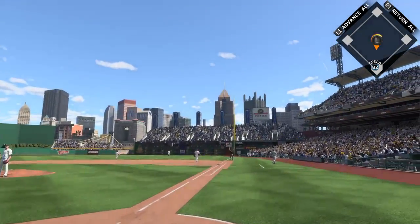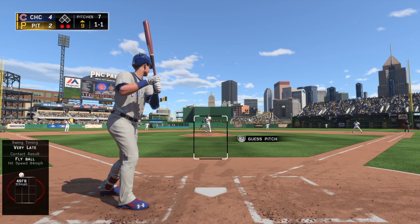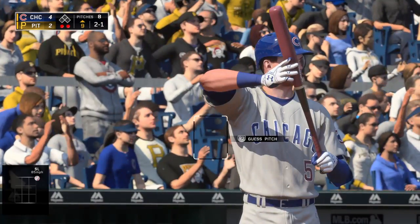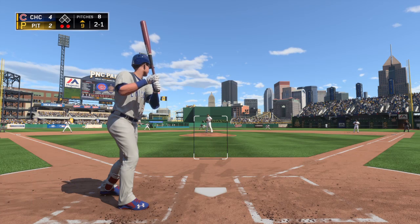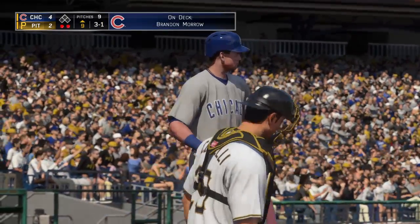That one's going to find the seats. Strike one. Ready to deal. Here's the 1-1. That nibbled the corner there, but missed. 2-1. The ball flying around the yard in this one, as you see so far there. And now a slider in on the hands, and he's lucky that one didn't come and get him.